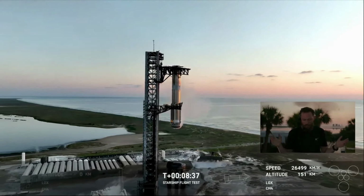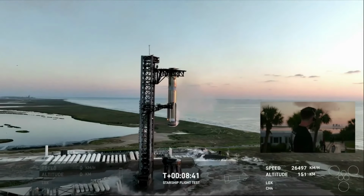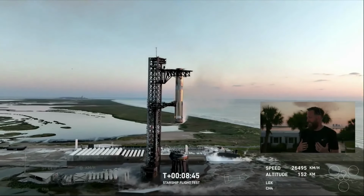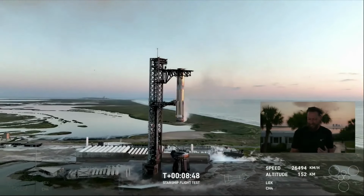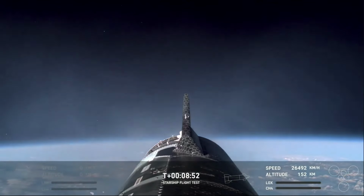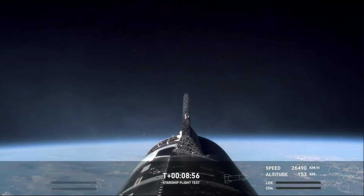Oh, by the way, ship main engine cut off, ship's in orbit, but I am shaking right now. Let's check in on the ship. Starship nominal orbit insertion. All right, exciting news there.